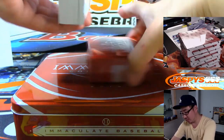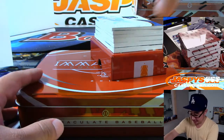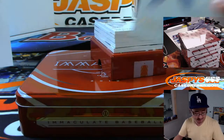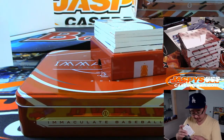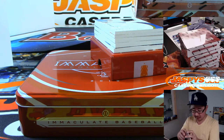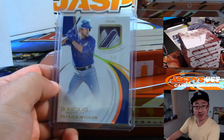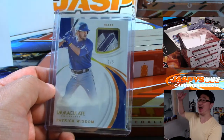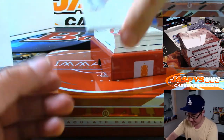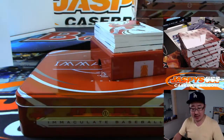Ooh, Vlad Guerrero Jr. on the bottom. What number will that go to? This is another train whistle for John. 1 out of 5. Patrick Wisdom, love those majestic logos. John, all aboard! Woo-woo! 15 out of 15, Tuki Toussaint, two-color patch. Ed Aarons, number 5.